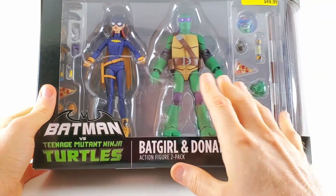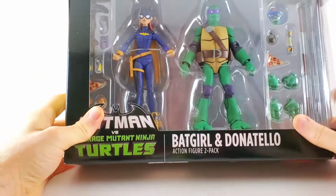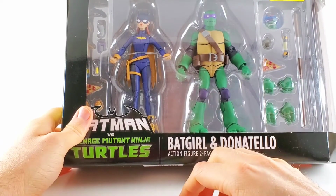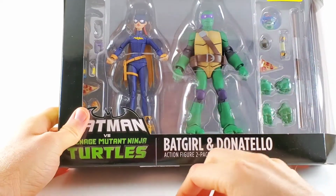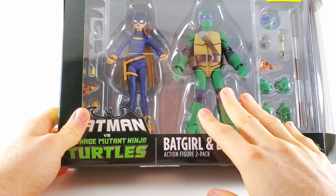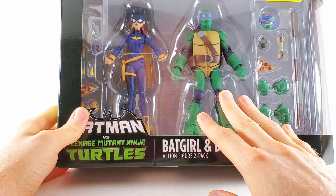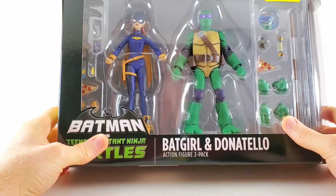So with that said, when they started clearancing them out at $14.97 each, I said to myself, Glenn, you've got to get your hands on that Donatello, and I did. So I walked into a store. Oh my gosh, I walked into a store. Don't worry, I wore a face mask and all that, but I had to get my hands on it. So I waltzed right in, and the employee was super nice, talked to me for a little bit, and I came away with a Batgirl and Donatello.